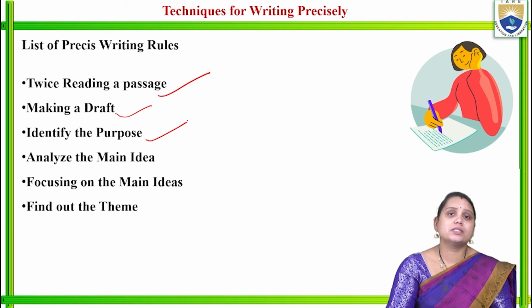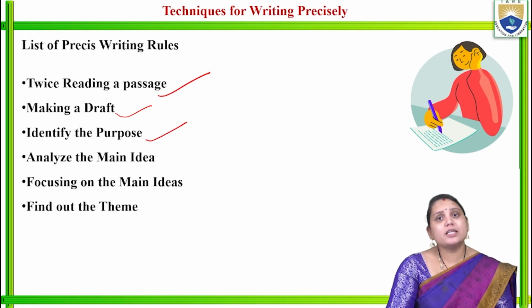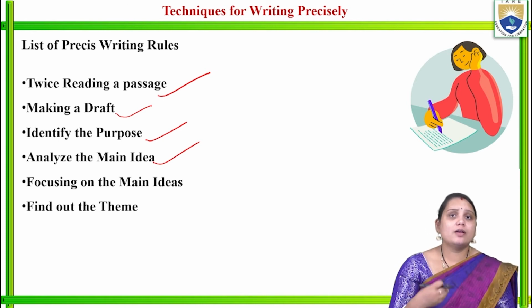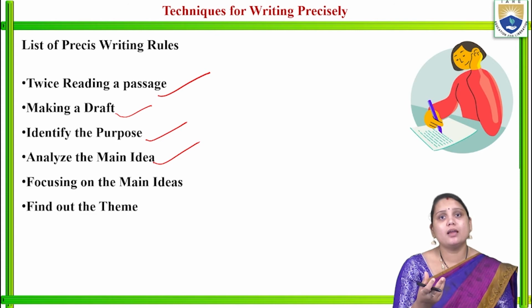What is the purpose for which you intend to write the précis? What is the main cause behind that précis writing? What is the clear idea in which you are expressing your thoughts? Next, analyze the main idea. Analyze means understand, interpret and analyze. That means think more in the way of making it more efficient. Analysis must be done of the main idea.